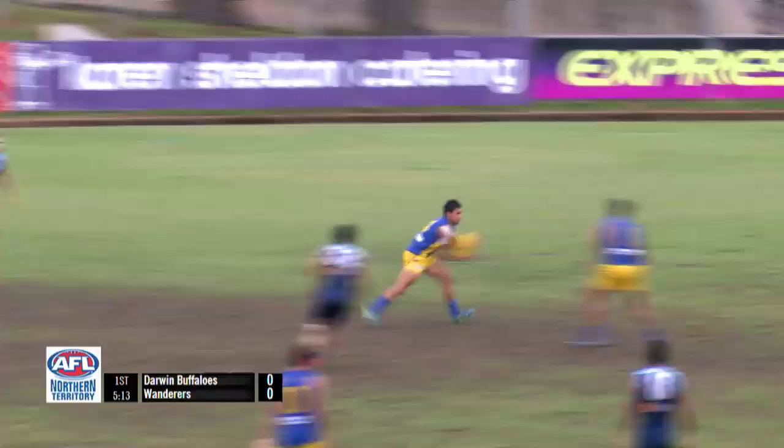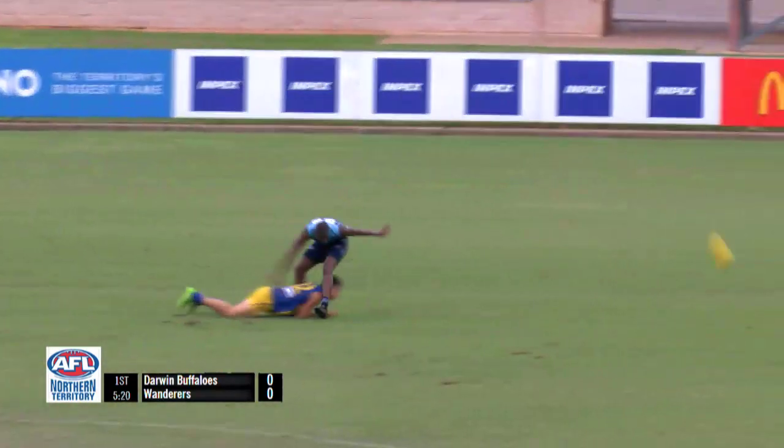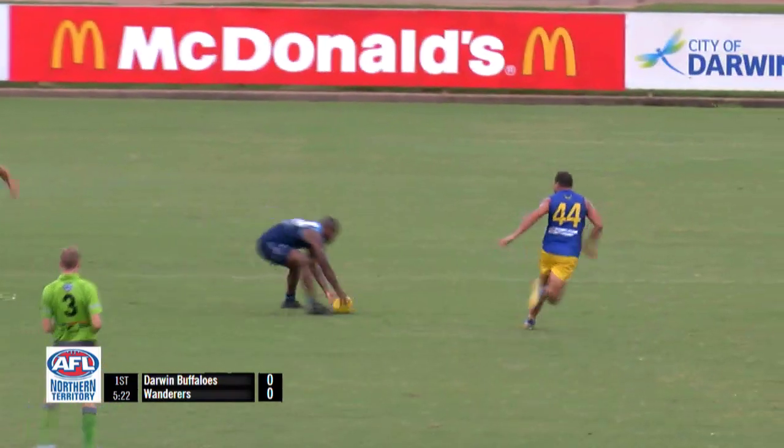Handiwork on the deck there from Palmer. And this one's coming straight back out with Armat. Sorry, that's not Armat, that's Motlop. That was awkward. Here's Savika.